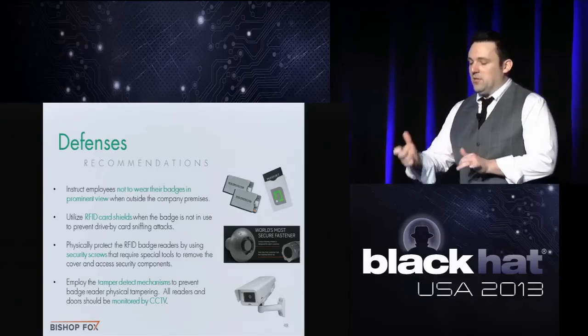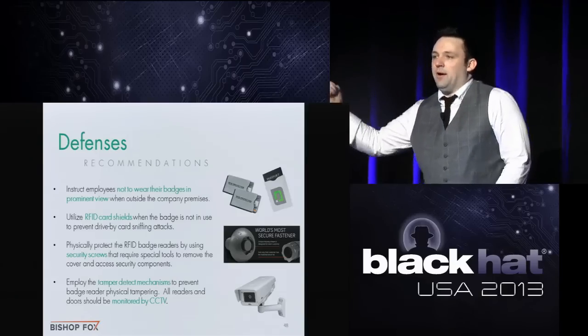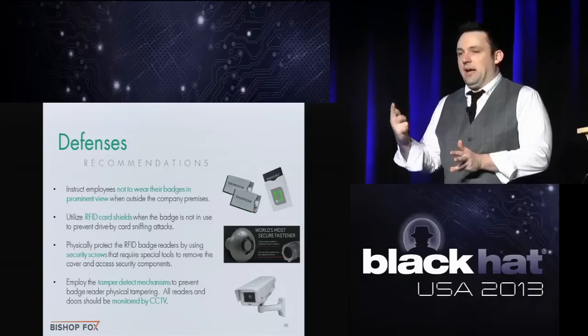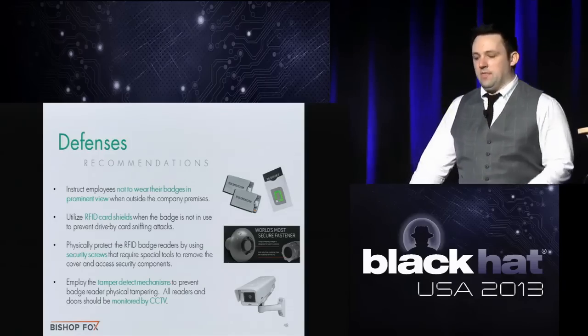As people secure the cards, protecting the readers themselves, using these security screws that you could buy, things like that, so that I can't just use a normal screwdriver and pop the lid off your reader on the door in a second or two. It may at least make it a little more difficult by getting security screws and things like that.